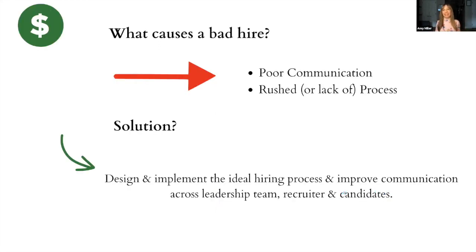So now let's dig a little bit into the solution. Well, first we're going to talk about the cause more and then the solution. Again, we want to look at the problem, and then the solution is typically going to present itself. The answer to the problem is often, if not always, in the problem. So the problem is not the surface level bad hires. The problem is why. Why are we making bad hires? Research shows the top two contributing factors that lead to bad hires are poor communication and a rushed process or a lack of process. So if we look deeper at the problem, the solution is obvious.